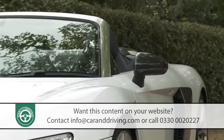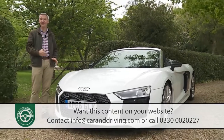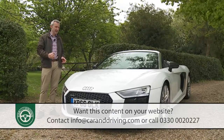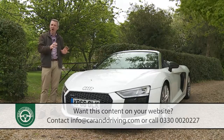Visually, the R8 Spyder remains much as it was, a distinctive cocktail of low-slung curves and delightful design extravagance. Though in this second-generation version, the influential shape of the previous model is expressed in a tauter, more technically precise way. As before, we're talking Ferrari, but with a German twist.